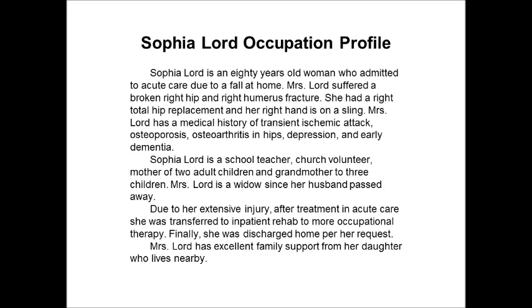She has a previous medical history of osteoporosis and osteoarthritis in her hips. Before her retirement, she was a school teacher, so she was educated. She is a recent widow. Her spouse died 6 months ago, and she's the mother of 2 adult children and a grandparent to 3 children.